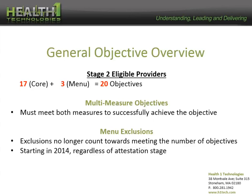General overview of the changes. So in stage 1, we had 15 core measures we had to select, and we had 5 menu items that we had to pick. So in stage 2, we now have 17 core measures that we have to meet in order to be compliant with the attestation. And we also have 3 menu items that we have to select.